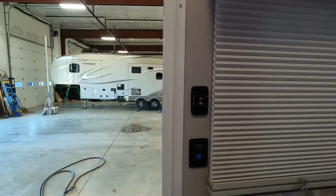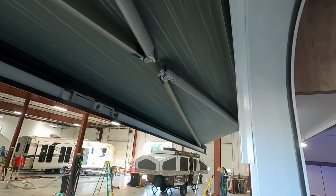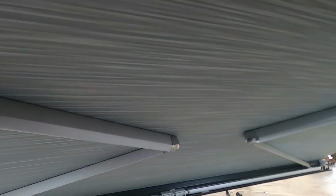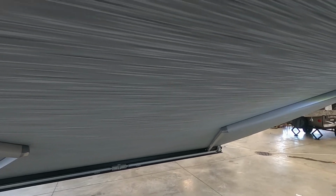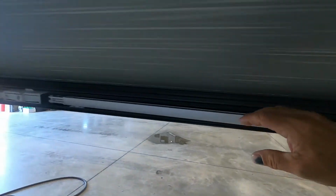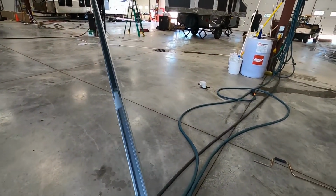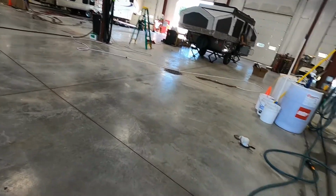Let me show you your awning. Alright, now we're going to run our awning out. Alright, now we're going to come down here, pull back in this piece right here, that releases it from this end. Pull down your foot. This is hard to do one-handed here, this piece will lock.